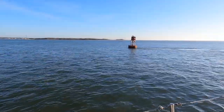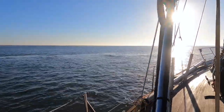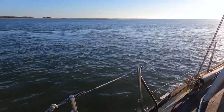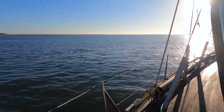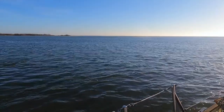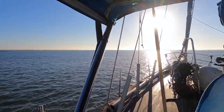So we're just leaving Cape Fear Inlet. Look at that tide. Shows me the tide pushing us. And look at the tide. The tide's actually pushing us. Yeah. So how many knots are we doing? Through the water, 5.2. Over land, we're doing 7. It's gonna feel good. There's the sunset right there.